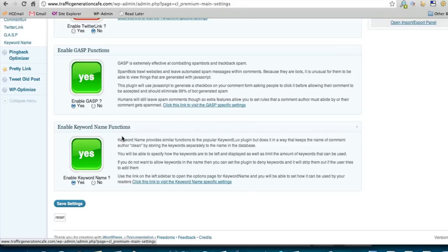And if you're not familiar with that plugin, what it does is it enables your commenter to still use their first name in the comment, but also attach their keywords to the comment. KeywordLuv will take their name section and connect the keywords to your blog only, creating targeted anchor text and keeping your name intact. So it's a very, very nifty way of creating targeted backlinks.